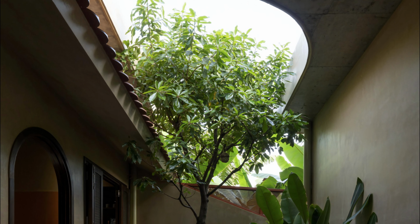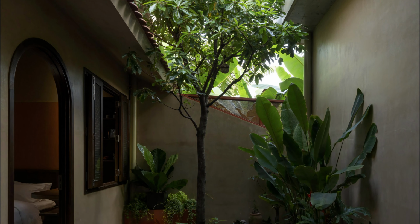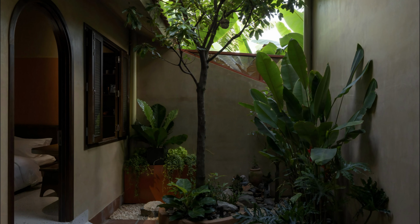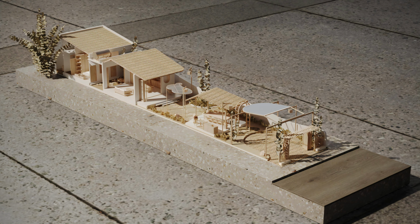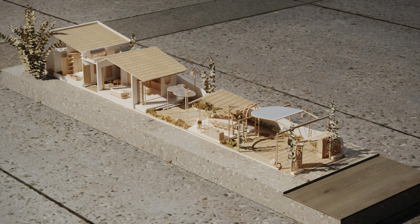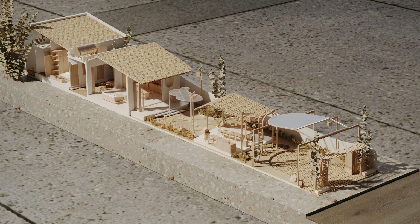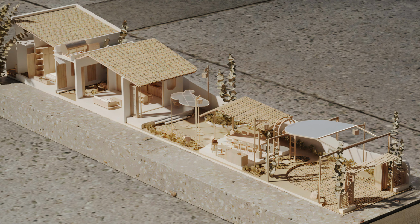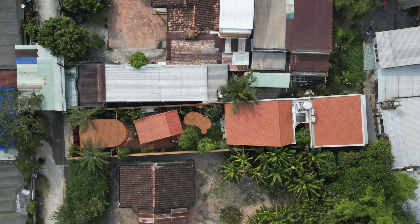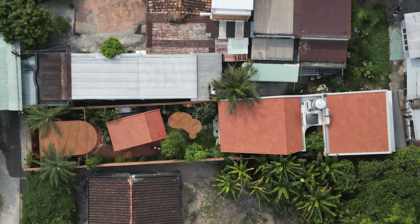The architectural inspiration for Nam Sua House draws from traditional roofs, featuring undulating slopes that create a rhythmic flow from low to high. Beyond its aesthetic appeal, this sloping roof design facilitates efficient water drainage, contributing to the overall sustainability of the project. At the forefront of Nam Sua House's design philosophy is a dedication to sustainability.